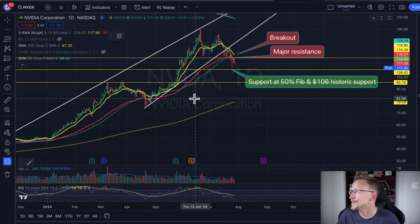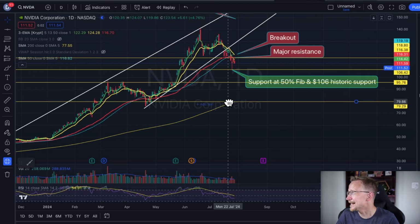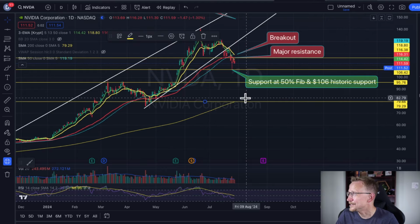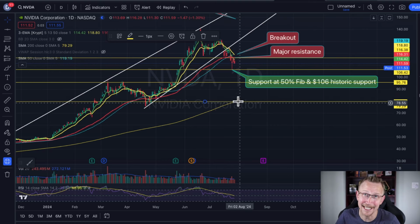And then you can also see down here, right about 82 or so on this daily chart, maybe a little bit farther south of that, where you actually find this 200-day moving average, is where we're going to find that next support. If 96 fails, the 200 is the next thing in line, in my opinion.